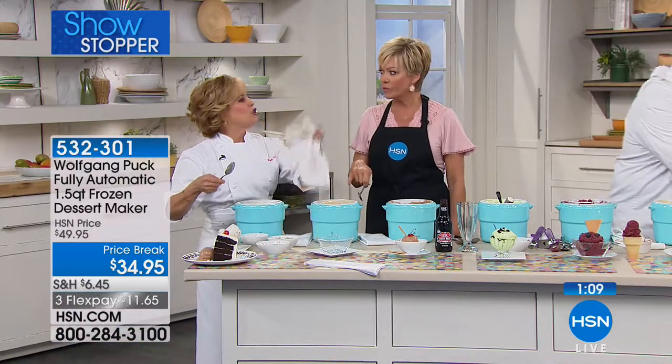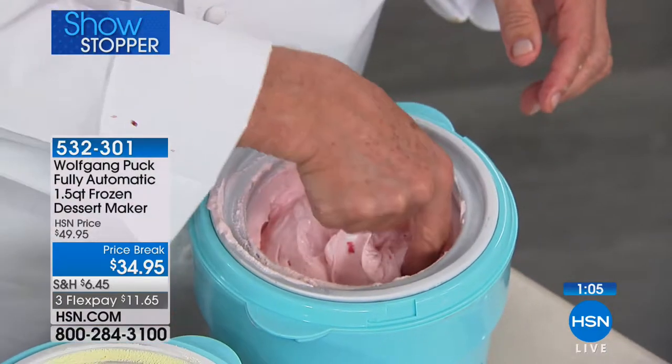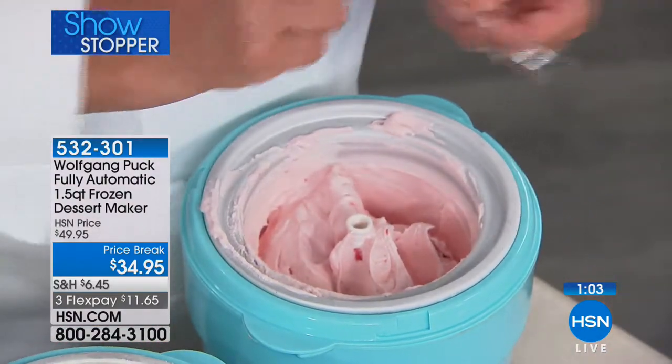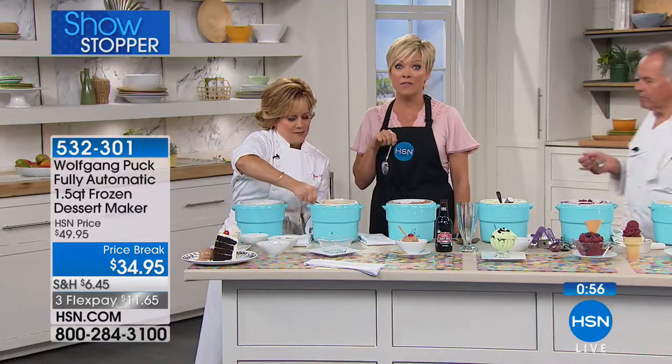Vanilla base, but strong coffee. And we even use some of the freeze-dried coffee. And then Wolfgang loves to stir in some of the ground coffee so you get the crunch of the coffee grounds. I love that too. Love that.